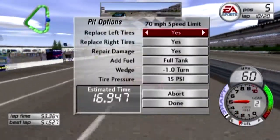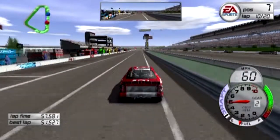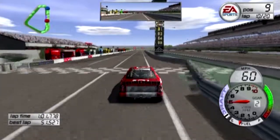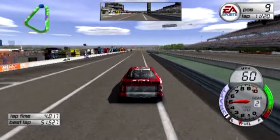Don't speed. We're good. Not a bad entry. Mark Martin gained some time on us there, but we're okay. We're going to go ahead and just take 4 tires, fuel, pull the fenders out, and we should be good to go.